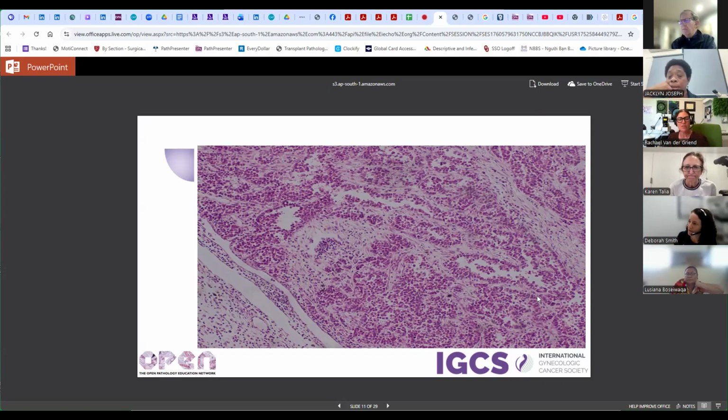The other thing I was going to ask, Jacqueline, is what about the patient? Has she got any symptoms? Does she have any virilization or hirsutism or anything that led her to present? I'll have to ask the team, because the notes just said abdominal pelvic tumor. That's just what it said. So I'll have to check with the team.